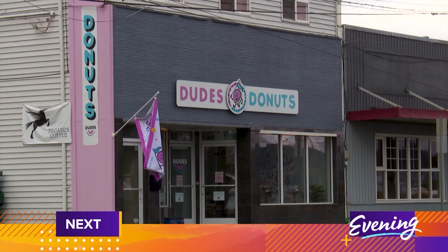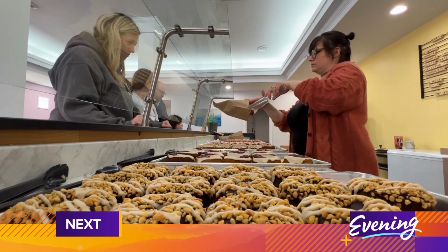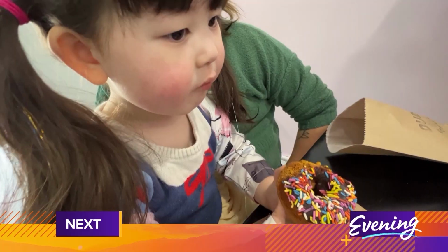You can find it online and at your local bookstore. Why people are driving more than 100 miles for these Port Orchard donuts when evening returns. So yummy.